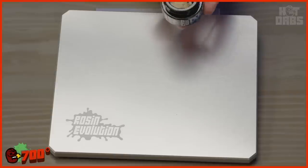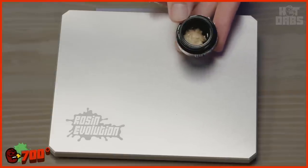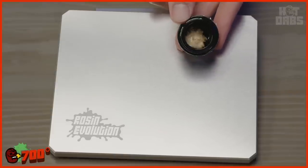This one is like a peanut butter French toast. It's almost like a Cap'n Crunch peanut butter French toast. Smell that one. That sounds fire. It's fire. I like the way it sounds.